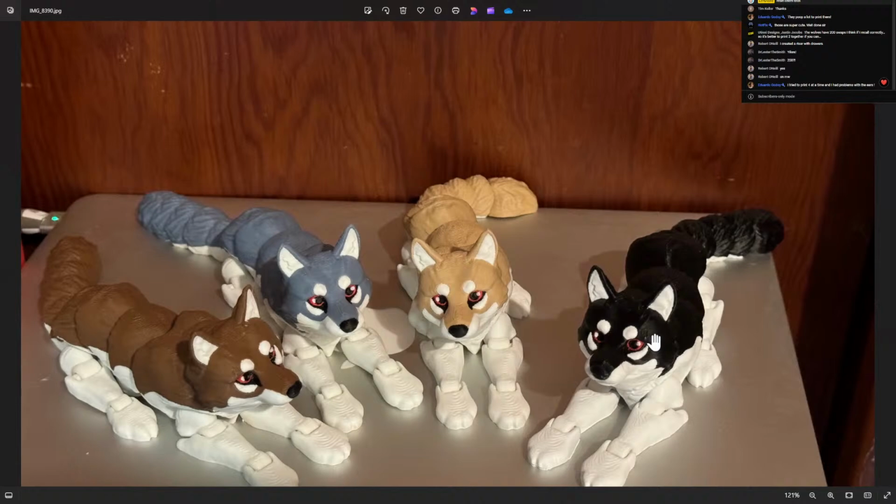Yeah, these wolves are super cool. You tried to print 4 at a time and had problems with the ears?